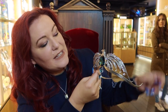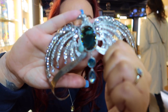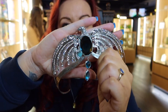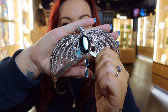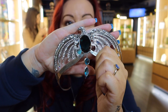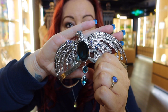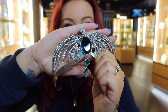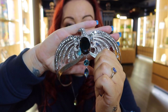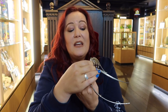But right, so what happened was the crystal at the front didn't have the claws on the actual stone. And unfortunately, over time, the stone would actually fall out. The glue would fail and the stone would fall out. But this is the newer style where they've actually put claws on the stone itself, and it just looks beautiful. I keep going on about it, it's just the most beautiful piece.